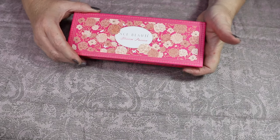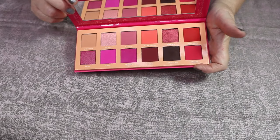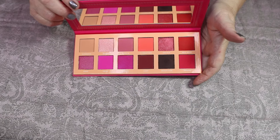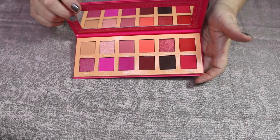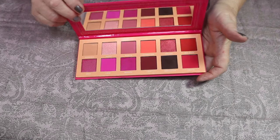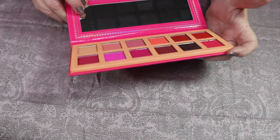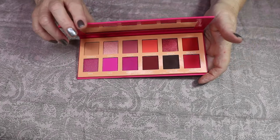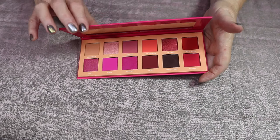Then I have the Ace Beauté Blossom palette. This is a very strong color story for me. It's not something that I would gravitate to. As a matter of fact, looking at it, I've never even used it, so I will be decluttering this one.